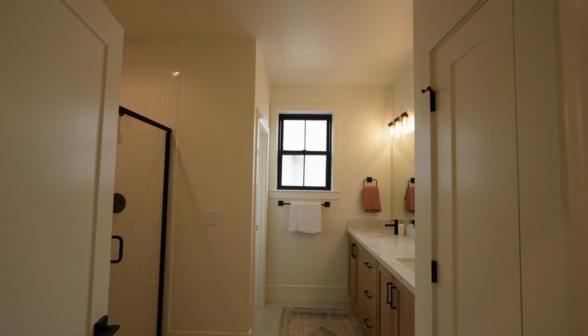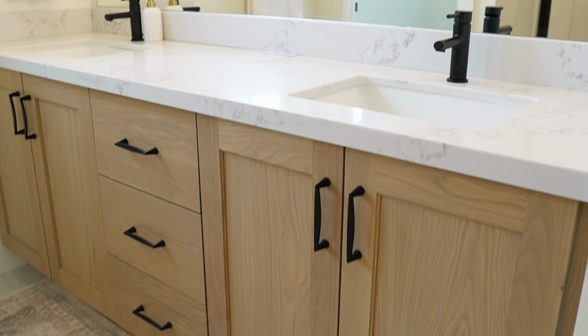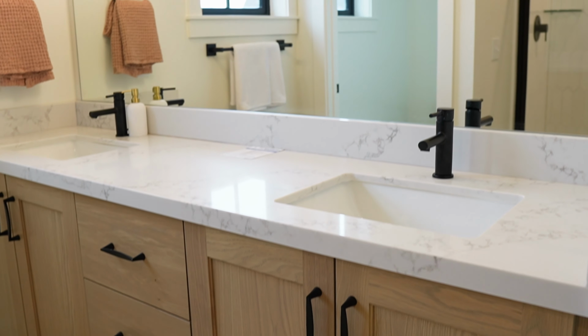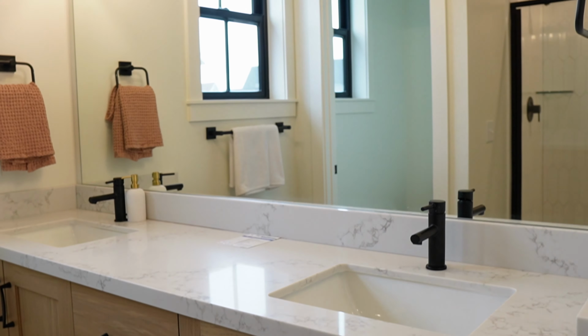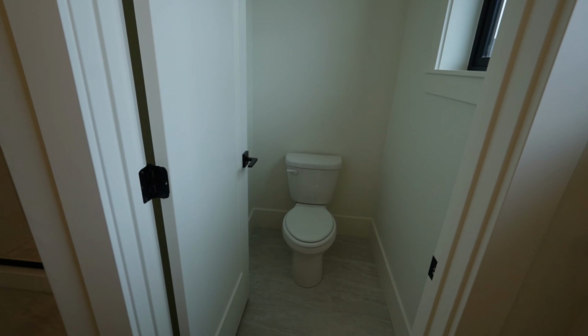This bathroom here is huge. It's got a nice closet again with a double vanity, finished again in white oak, and beautiful granite countertops. I'm sorry, this is a quartz countertop. And a little water closet and a full shower that's tiled to the ceiling.